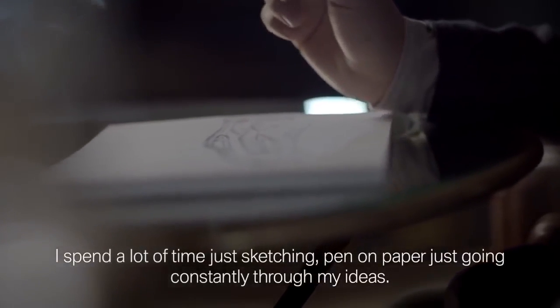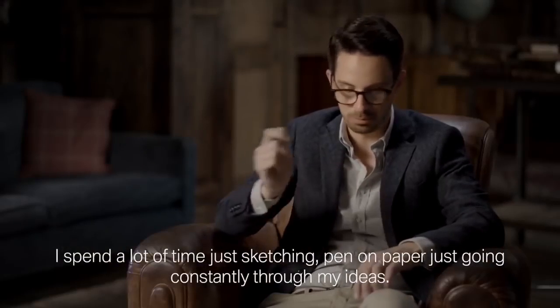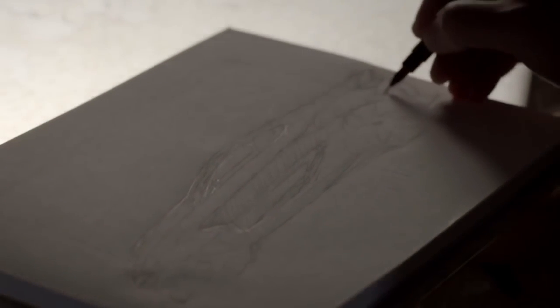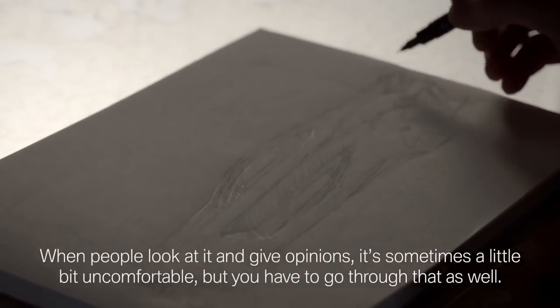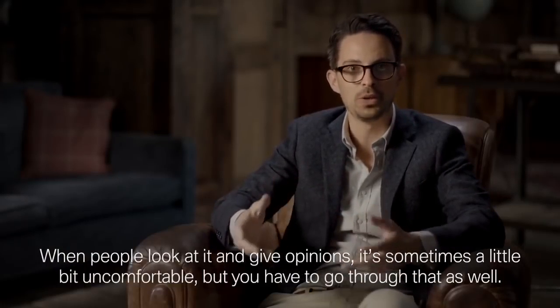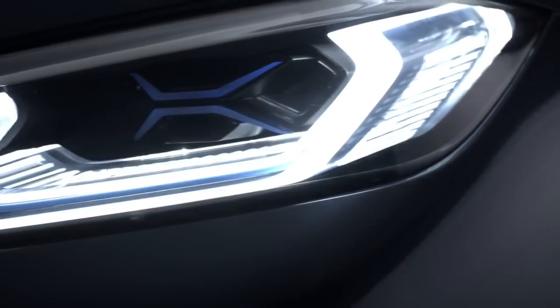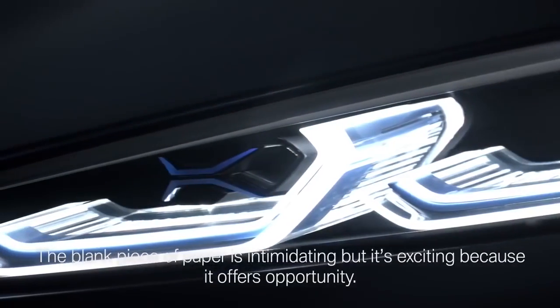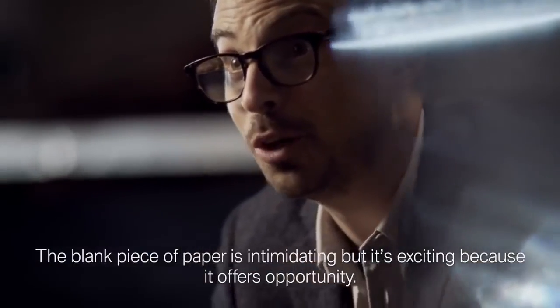I spend a lot of time just sketching, pen on paper, just going constantly through my ideas, getting excited, getting angry, getting frustrated. It's a personal experience. When people look at it and give opinion, it's sometimes a little bit uncomfortable, but you have to go through that as well. The blank piece of paper is intimidating, but it's exciting because it offers opportunity.